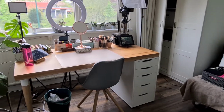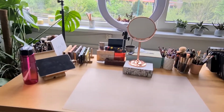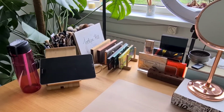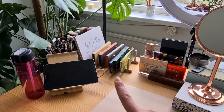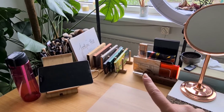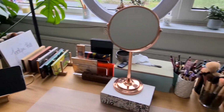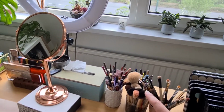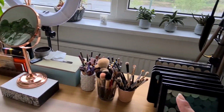This is the first time I am actually recording with my phone, so please bear with me. But this is my desk right now. So I have my pre-made palettes there and there. I'm expecting to put my shop my stashes there as well. Here I have my brushes, my eyeliners and lip liners, my mirror as usual.